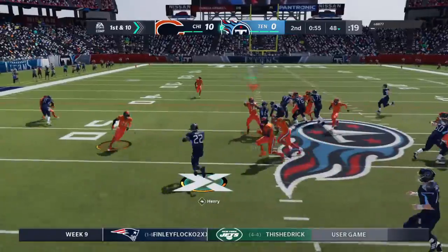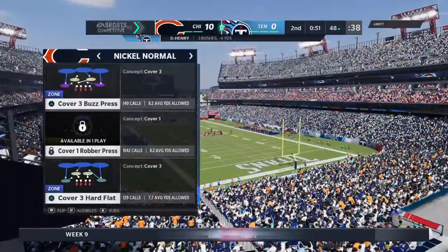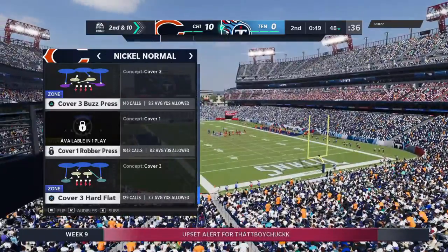After the penalty, it's Henry. And he'll just plow right into a host of tacklers. Nothing there at all, and it'll be 2nd and 10.